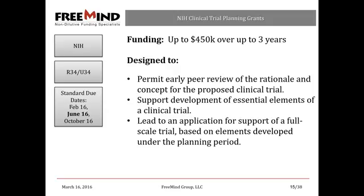This is something that some people pay top dollar for consultants to do, and you can get this for absolutely no cost by submitting this type of planning grant. So that's something that has a lot of value that many people don't realize. So I definitely suggest submitting this type of grant when relevant. And if you are at a phase in your development that this could be relevant for, the upcoming deadline is actually June 16th, which is not that far in the future. So please do feel free to look into this, and this is a great mechanism to use.